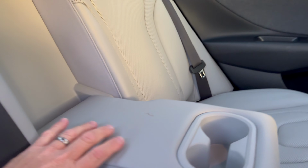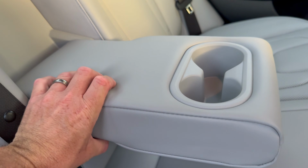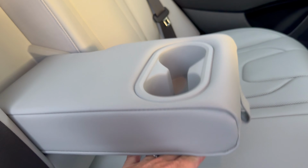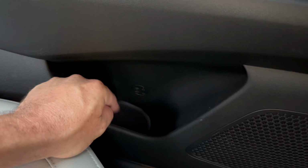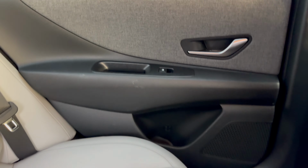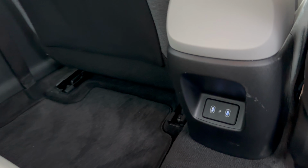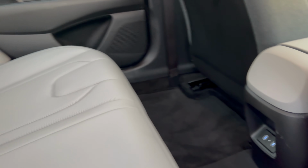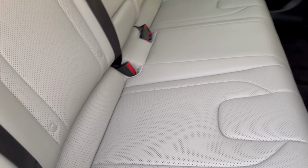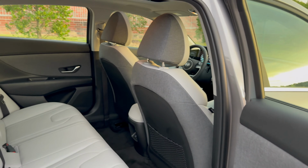Let's open this up to see. Nice. I like that right there. Solid, chunky, got cup holders, big bottle holders right here. That's nice. Maybe put a phone here. I like the soft touch panel. It's really cool. This is very luxury. Incredible luxury, actually. For the price, look at the two USB-Cs, child safety latches. Overall, I really like this interior from the backseat perspective.